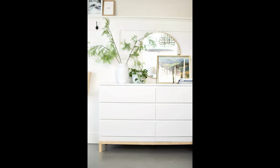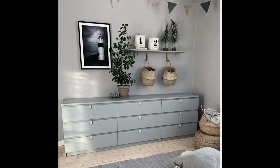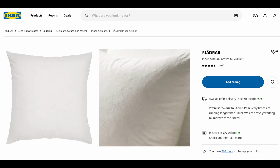And you can also look up on Pinterest, IKEA Malm dresser hack. You will find so much great content out there. If you want to personalize your piece, I really like it. I highly recommend it. Next up, we have the Fjar.